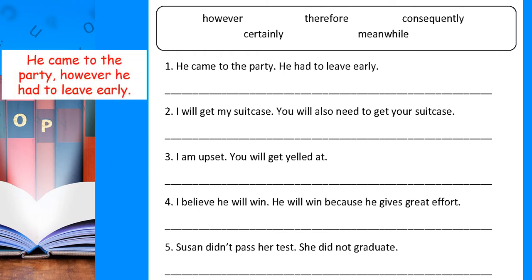So for answer number one, we are going to use a conjunction. So, he came to the party, however, he had to leave early. Please notice where my conjunction is. I have got a comma before it because we still need to separate those two main clauses from each other. So have a look through your sentences before I continue, that you've got a comma in your compound sentences with conjunctions.